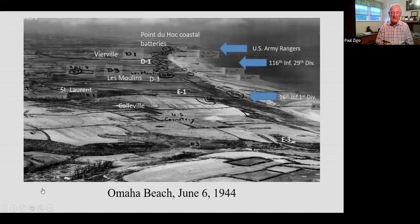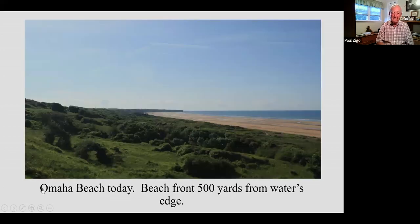Omaha Beach, June 6, 1944. What does it look like today? Take a look at this beach. This was taken at approximately 6:30 in the morning on a certain day when I was putting together a book about D-Day, and a photo was taken for inclusion within the book. Note, the beachfront is 500 yards from the water's edge. This is what it looks like today.